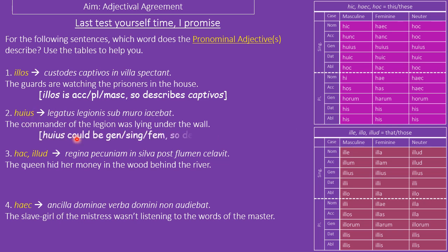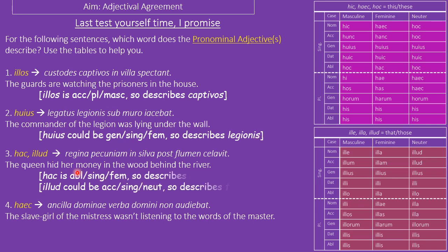Huius, well, huius has to be some form of genitive singular, even if we don't know the gender. And in this particular case, it's describing legionis, which is feminine. Hac must be ablative singular feminine because it's the only time it comes up on the table, and so it must be describing the silva. Illud is going to be some form of neuter singular and therefore describes flumen.